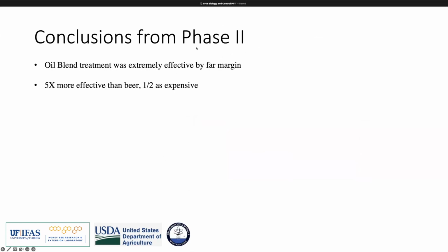Now, ultimately, the conclusions from this year 2 trial were that the oil blend treatment was extremely effective by a far margin. This oil blend was shown to be 5 times more effective than beer, which is already extremely effective, and also half as expensive as beer.